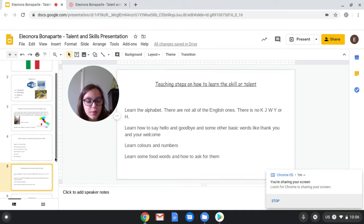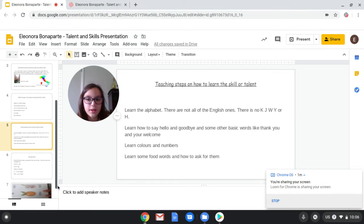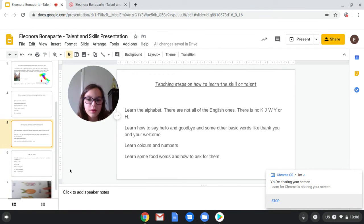Teaching steps on how to learn the skill or talent. Learn the alphabet. There are not all the English ones. There is no K, J, W, Y, or H. Learn how to say hello and goodbye and some other basic words like thank you and you're welcome. Learn colors and numbers and some food words and to ask for them.